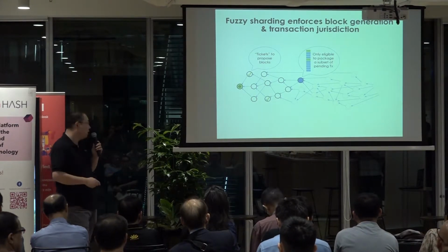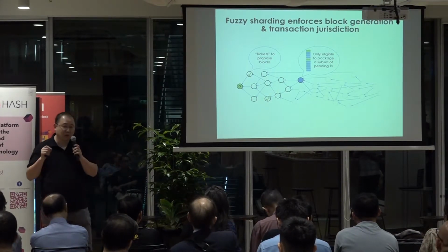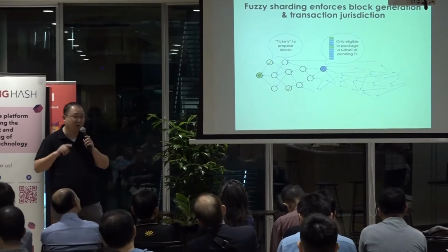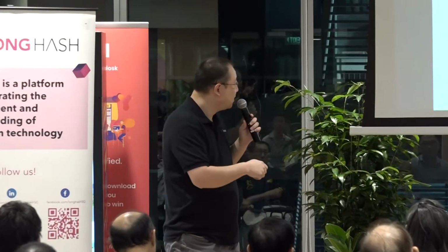Very, very simple. So what you want is that you want the expected value of the number of block proposers multiplied by the number of jurisdictions to roughly equal 1. In reality, you might want that to be bigger than 1, because what if some of these eligible guys are shut down or whatever. There are also financial incentives you can give to people to propose these blocks, so that they have an incentive not to be offline.